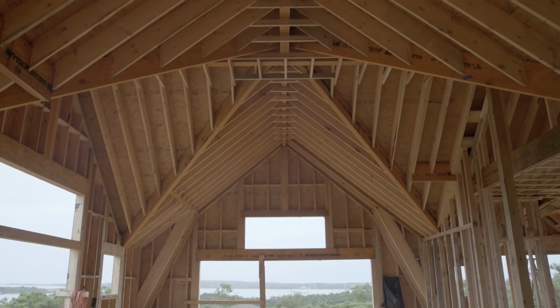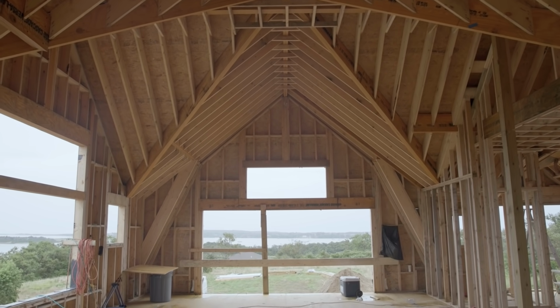And frankly, this top floor is not the easiest floor in terms of supplying cool and warm air to this space on the HVAC side. We have a vaulted dining and living room here. Right now, technically a vaulted kitchen as well.